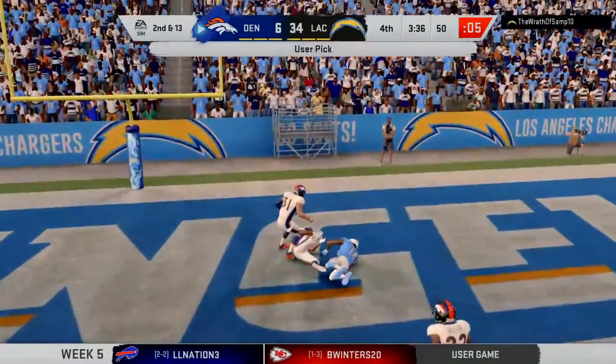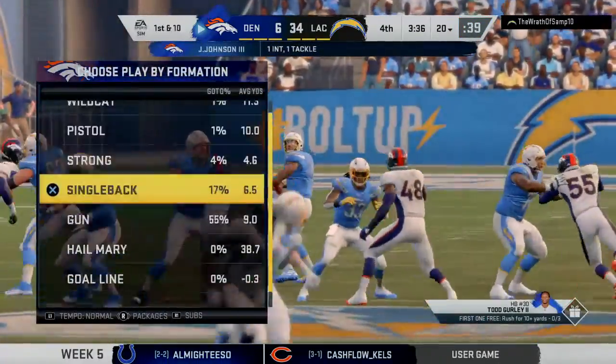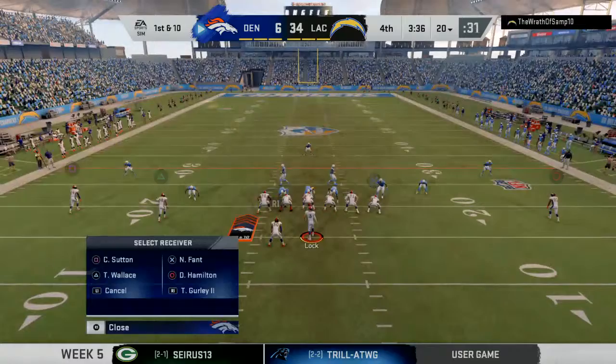And this is going to be intercepted. John Johnson with the INT. And a big turnover there as his guys will get the football back. The Broncos onto the field, ready to start their next drive.